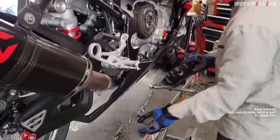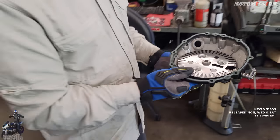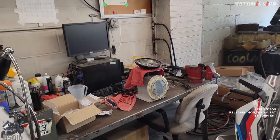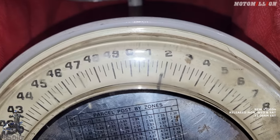Okay. Came off nice and easy. So we'll check it with the rod in it and I guess the gasket on it. It doesn't really weigh much. We have got just under 2 pounds. If you wanna go scope that out. Yes, I do. Yep.